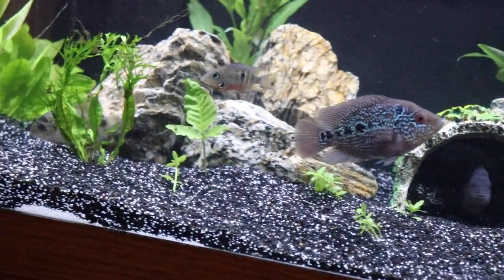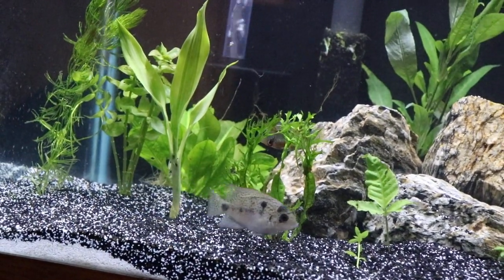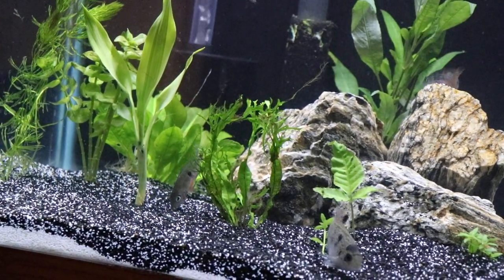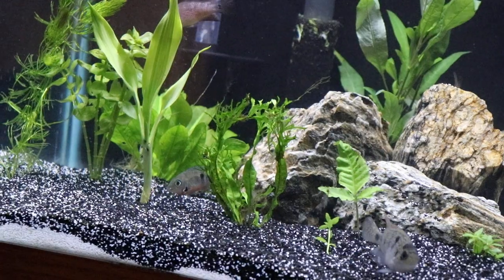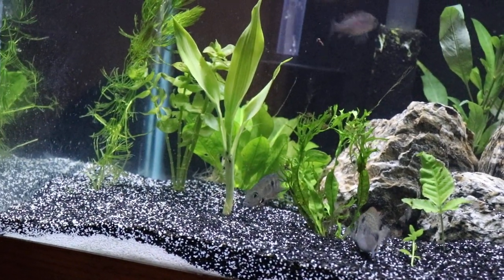And this little guy, at the store he was really white, so we thought he was a Geophagus. But he actually turned out to be a fire mouth, so a little bit of a disappointment, but it is what it is.